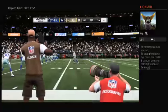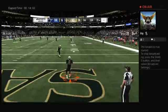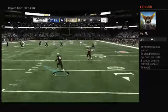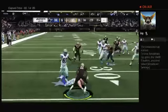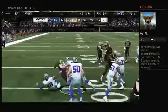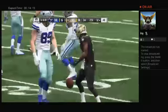So the lead trimmed down to 8 as here comes the kickoff, and it's away. That'll be taken in the end zone. Oh, able to avoid him. Solid return, pretty good field position. They'll start at the 32-yard line.